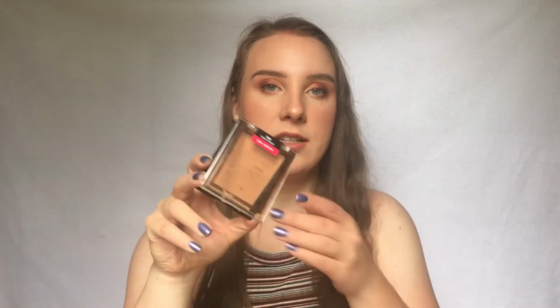Then for my cheek products, for bronzer, I chose the Wet n Wild Coloricon bronzer in the shade Ticket to Brazil, and this is probably one of my favorite bronzers. It's really natural looking and it has a little bit of a sheen to it, so it's not completely matte, so it does look really pretty and natural on the skin.